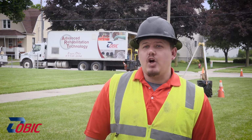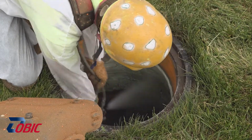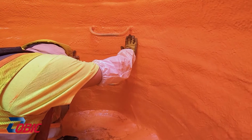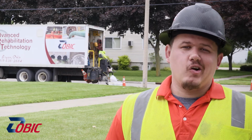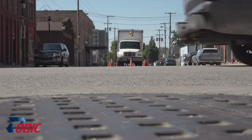Specifically, we're using the OBIC Armor system. It's a no-dig technology. We can take 4 hours out of the day, pressure wash it, prep it, get ready, put the liner system down. And when we're done applying the OBIC liner system and we're walking away from the manhole, that manhole is stronger than it's ever been, and it has a longer life expectancy than it's ever had before.